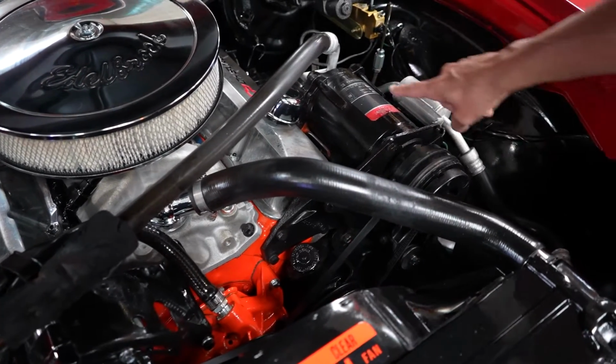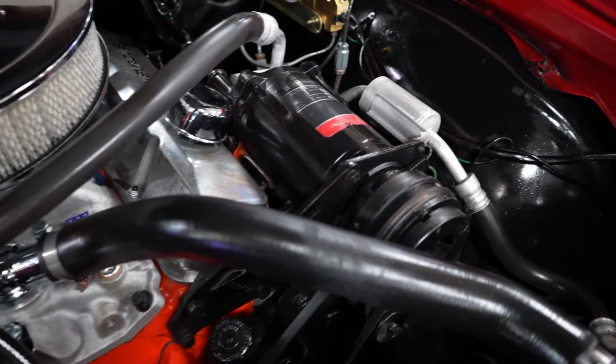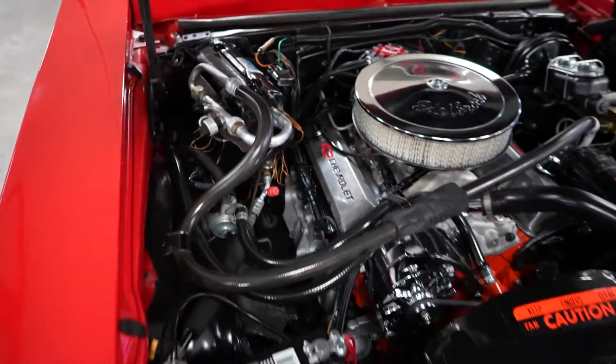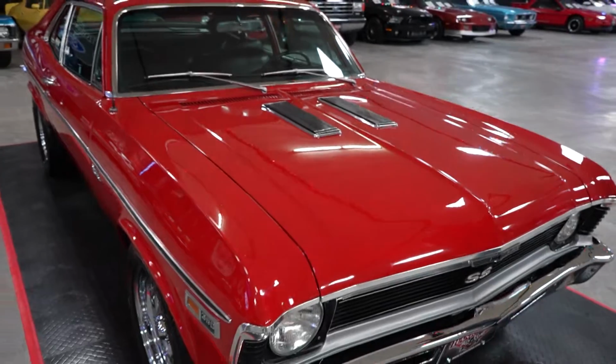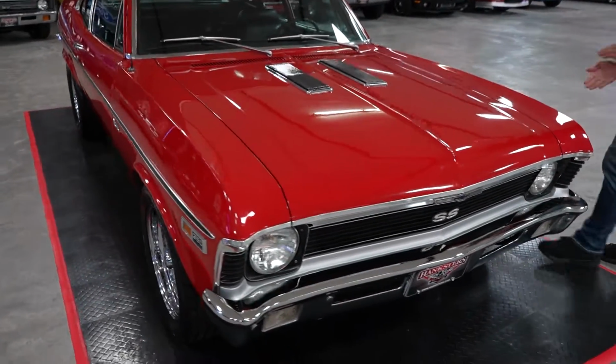And look at that. Can you read that? That says Frigid Air. That is AC. A Nova with air conditioning. Now we're talking. A red Nova with air conditioning. I think this car will sell pretty quick. It's going to be priced right. It's the right color, has air, and it's a nice car.